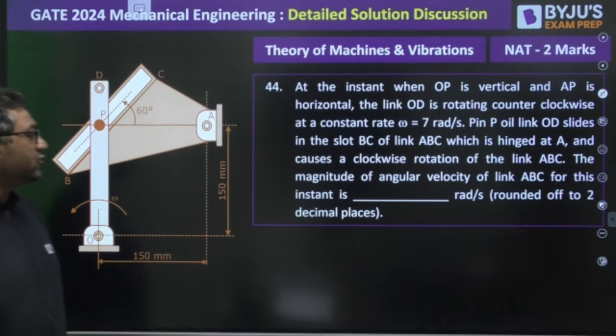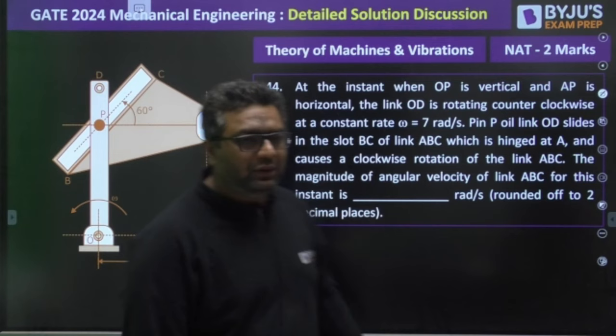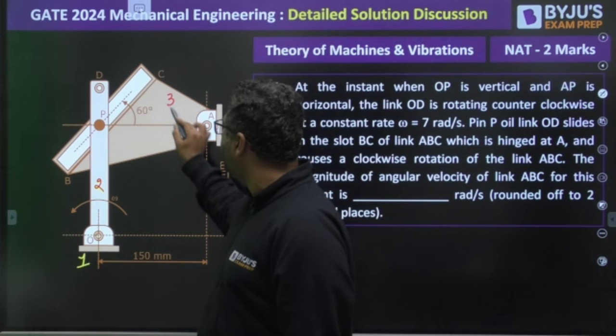Next question, this was slightly difficult, a geometry based question. At an instant, OP, this thing is given to you. So this diagram is given to you and they have said all the details about that. Here we can consider this fixed link to be link one. This we can consider as link number 2, I am showing it with the red color. This is nothing but link number 2 and this is nothing but link number 3. So if you see, this is a turning pair.